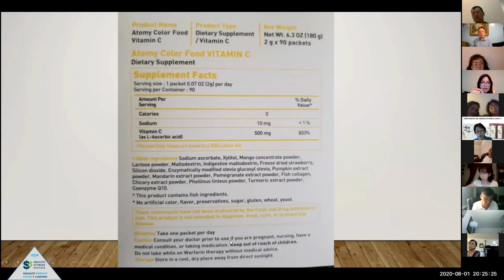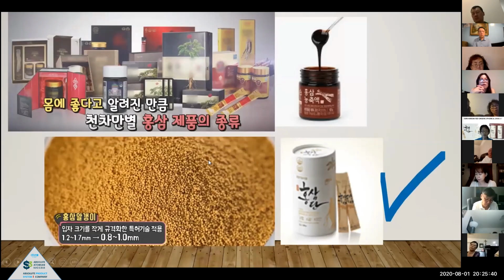One thing you have to tell your consumers is that if they're taking warfarin, a blood thinner, they need to seek medical advice. All the information is on the back of the packet. To summarize, what I find great about our Atomy products is that they're easy to carry and easy to take anytime, anywhere, whenever you want and whenever you need.